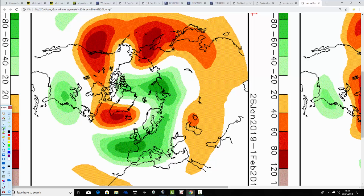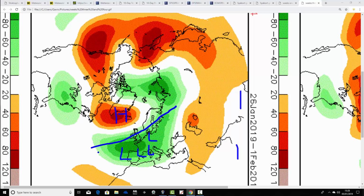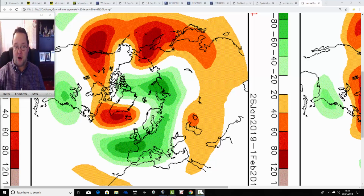And then that's how we look with week 4, 26th of January to the 1st of February. Again, blocking signal close to Greenland and Iceland. Low pressure is to the south and southeast of the UK. We will be pulling in cold, maybe very cold, east or northeast wind. And with this trough of low pressure to our south, that will be engaging with this cold air. You certainly wouldn't be ruling out the chance of some significant snow with that as we get through to the end of January and the start of February.